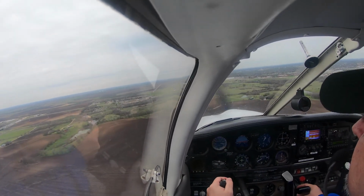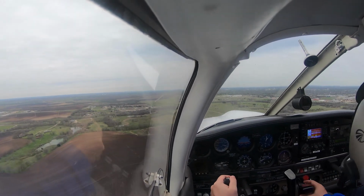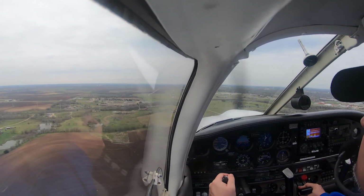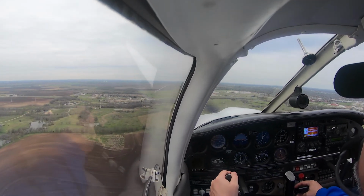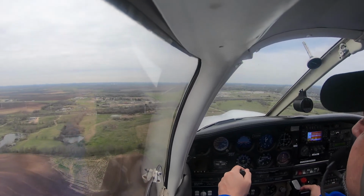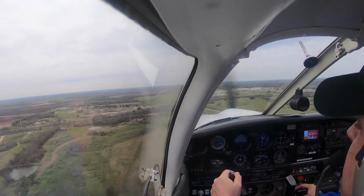Taylor traffic, Delta 6001 Yankee, about 7 miles to the west, inbound for touch and goes. I know who that is. Taylor. Yeah. What's his name? Flying with Neil. Can't think of his name. Oh well.